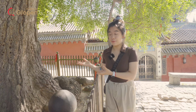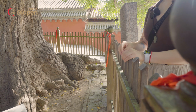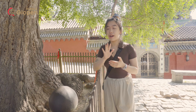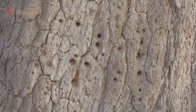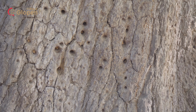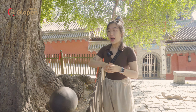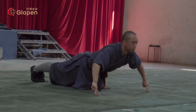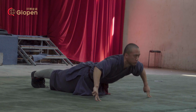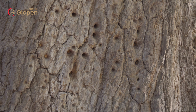Can you see the tree in front of us? It is a tree which is as old as this temple, which is over 1,500 years old. And can you see the holes on the surface of the tree? They are all caused by the fingers of the martial monks of this temple. They use this kind of finger exercise to strengthen the muscle of their fingers so that it could support their body and they can do the gestures like the upside down.